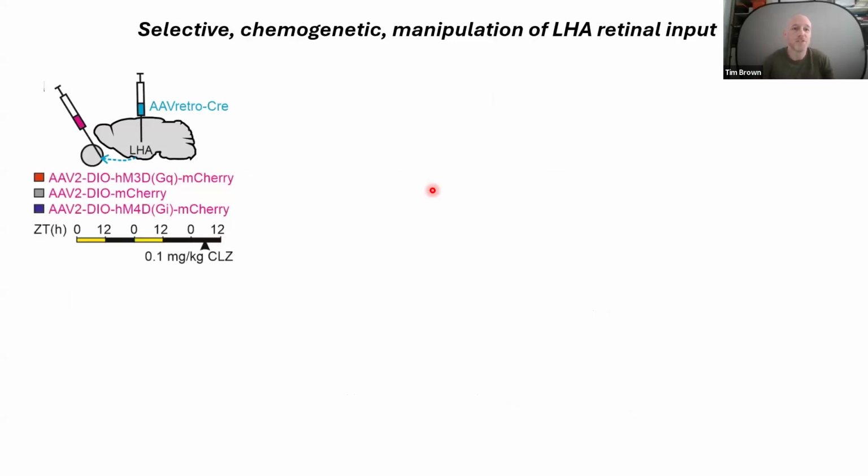To do this, we selectively expressed DREADD receptors in retinal ganglion cells that project to the LHA by combining an AAV retro Cre injected into the LHA with a Cre-dependent DREADD virus injected into the retina. Just to orient you, we either used excitatory Gq coupled DREADDs or inhibitory Gi coupled DREADDs, or just a control vector. And in the first instance, we took animals in constant darkness and then activated the DREADD receptor with IP injection of a ligand, low dose clozapine, around the mid-projected day.